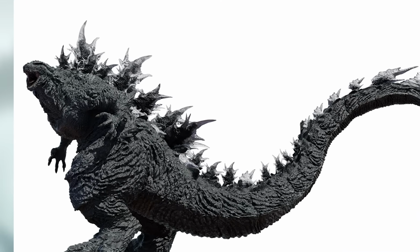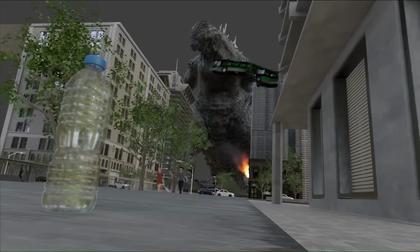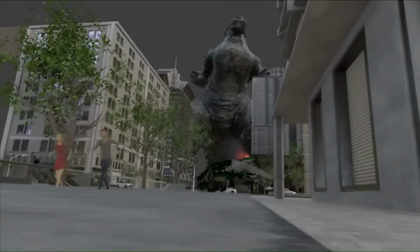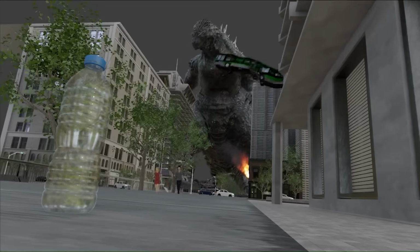It's a really scary, monstrous redesign of Minus One. They released a really impressive animation shot from their upcoming Godzilla project. It's so cool. I don't know what Godzilla does to send these trucks flying, but Godzilla sends this bus and a truck flying.